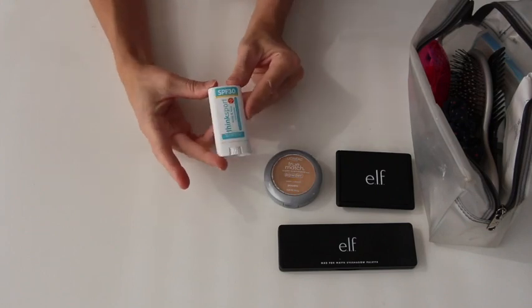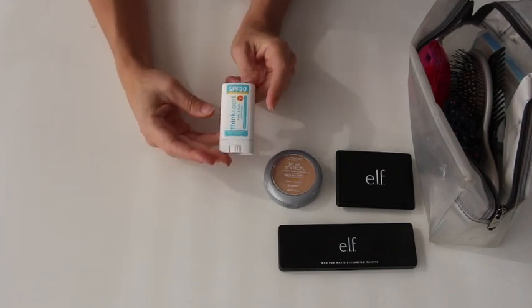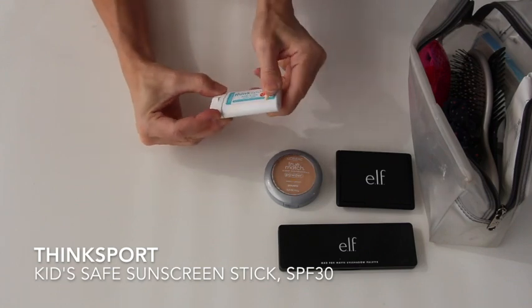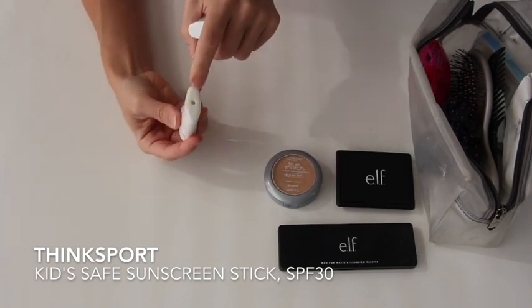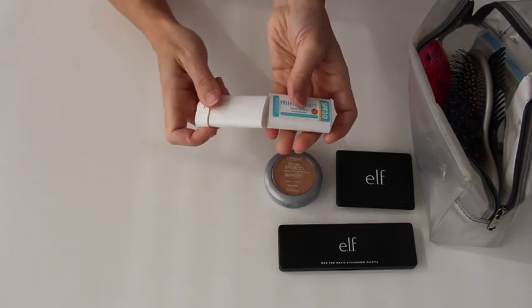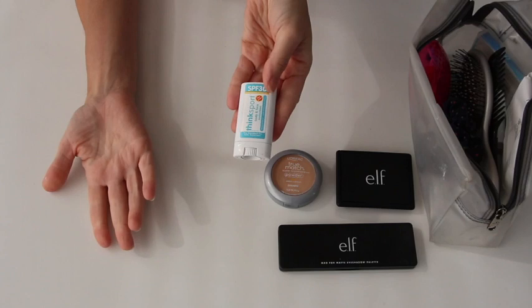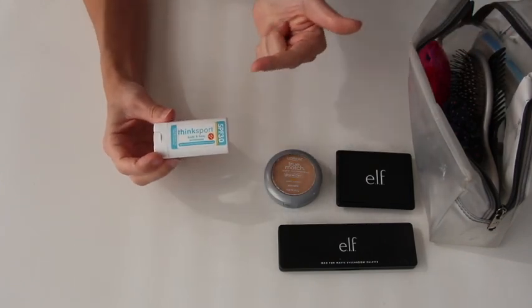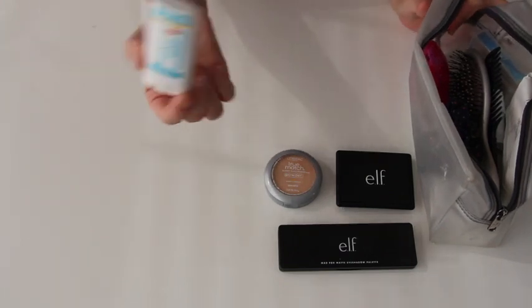Now when I'm traveling, I like to bring a sun stick like this. This is basically a sunscreen in a stick form. So basically it's a solid sunscreen, and this can be applied to your face or to your body really easily. So this is really practical when you're traveling. This one's from Think Sport, which is an all-natural sunscreen, which I really, really love.